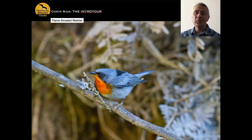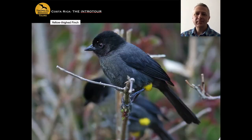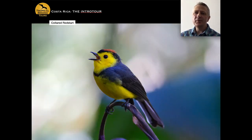Mixed flocks are another thing to look out for, and the thing about the highlands is there are a lot of Central American mountain birds that are endemic to Central America, this being one of them, flame-throated warbler. And here's another, yellow-thighed finch, a bit of a weird one. The tour is good for warblers in general, and this one's collared redstart, again a local endemic, I should say, confined to the mountains of Costa Rica and Panama.